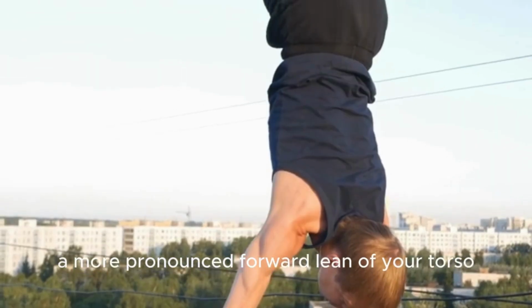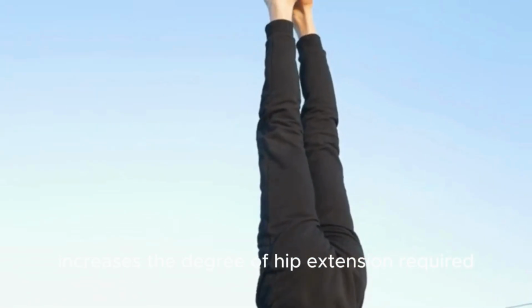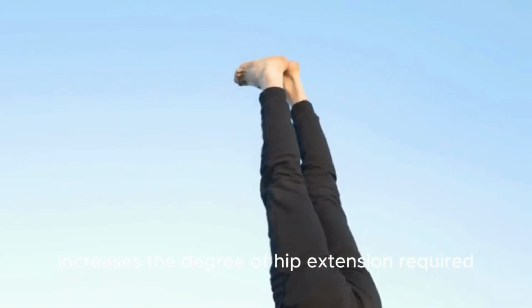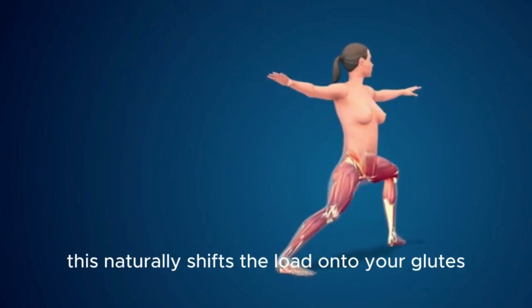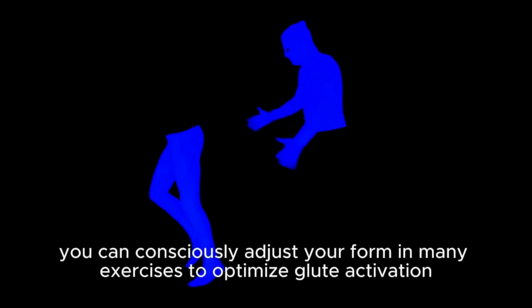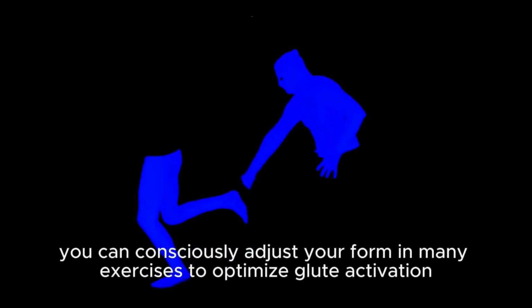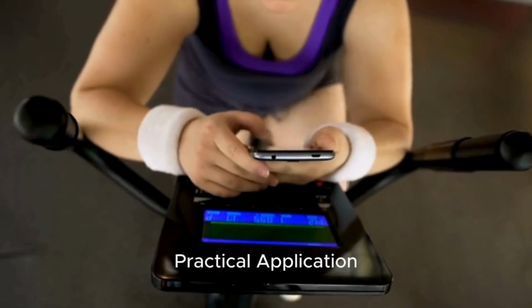Conversely, a more pronounced forward lean of your torso, indicative of a greater hip hinge, increases the degree of hip extension required. Since hip extension is the primary function of the gluteus maximus, this naturally shifts the load onto your glutes. With a more vertical shin and forward lean, you can consciously adjust your form in many exercises to optimize glute activation. While your individual anatomy might predispose you to a more quad-dominant or glute-dominant squat pattern, for example, some naturally squat with a more upright torso. Practical application.